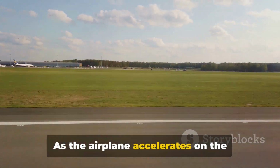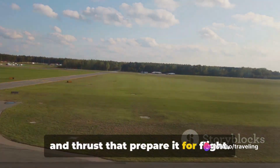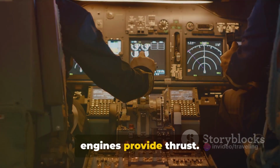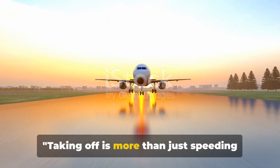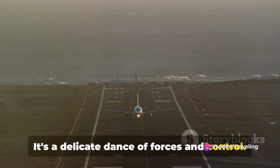As the airplane accelerates on the runway, it's these combined forces of lift and thrust that prepare it for flight. So, the wings generate lift and the engines provide thrust. But how does the airplane actually take off? Taking off is more than just speeding down a runway. It's a delicate dance of forces and control.